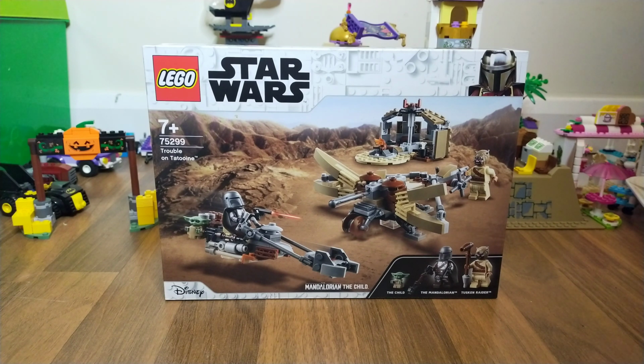This is the first time we see Mando in full Beskar armour, and everyone's of course delighted to see him there, and also the first time we see Grogu in a set as cheap as €30 or dollars or whatever currency. It's pretty much 30. So that is definitely a major reason for people to buy this set.